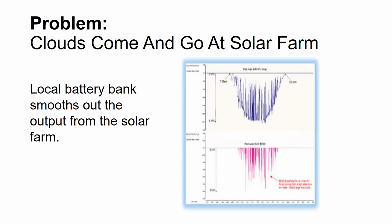Clouds come and go at a solar farm. Another problem, happens all the time. This is an example from Kauai. On the upper part of this graph is the output of a solar farm in Kauai. As clouds come and go, it oscillates up and down very sharply.